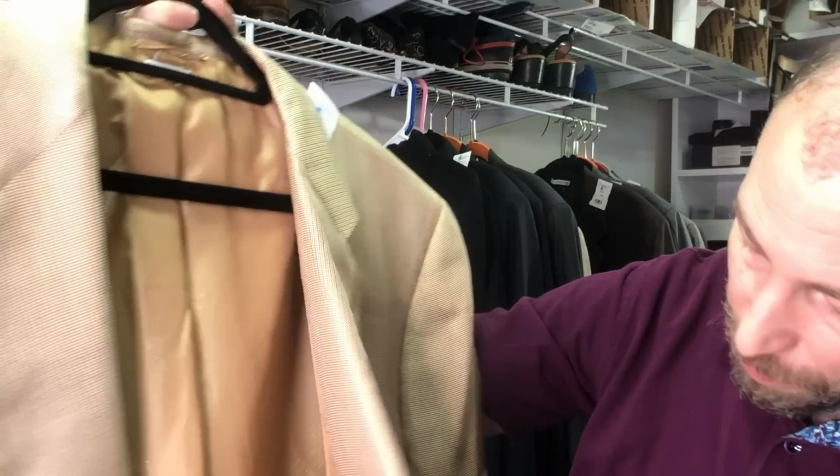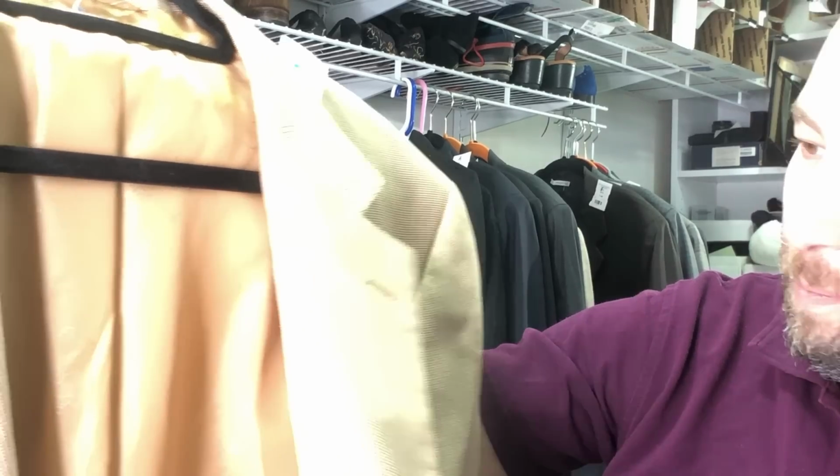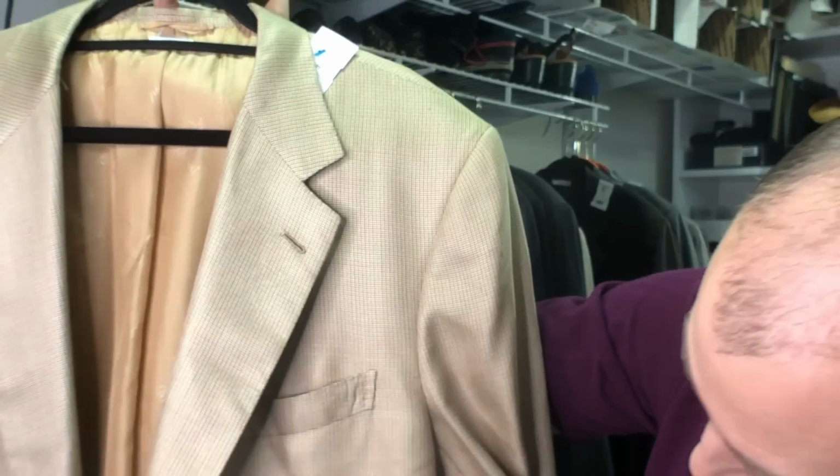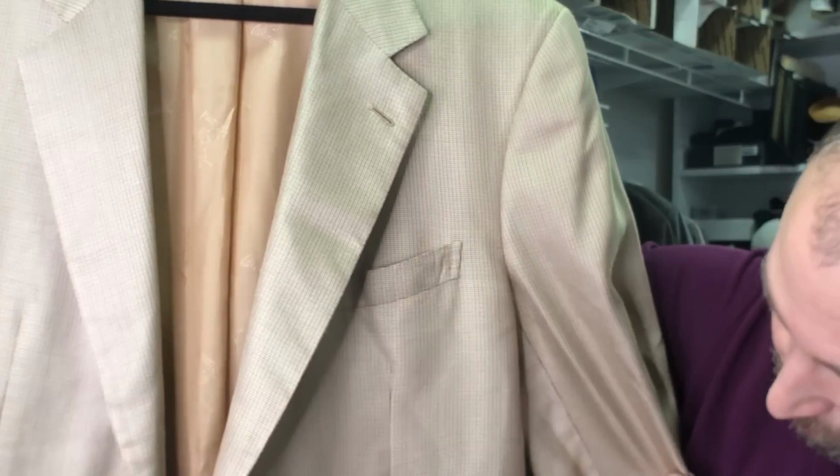Very intricate. We would call this a bird's eye, I think. I would too. There's like two things going on. The main pattern's a bird's eye, which is all those tiny little dots, if you can see that. I'm trying. There we go. And then there's a really subtle red check on there.